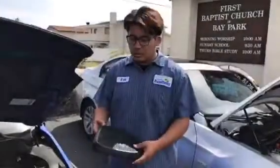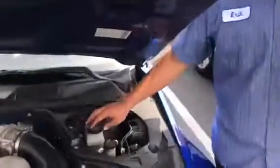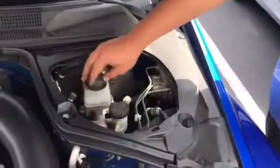Okay guys, in this part we're going to be talking about the brake fluid. If you make your way over here, you will see on this back part is where you actually have the brake fluid stored. What it basically does is when you press in the brake, it shoots brake fluid into the hydraulic system, which compresses your brakes to actually help you stop.